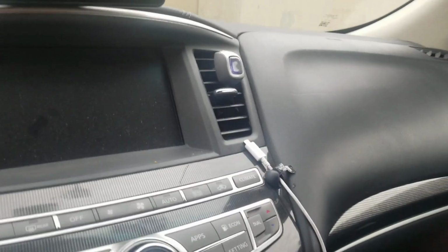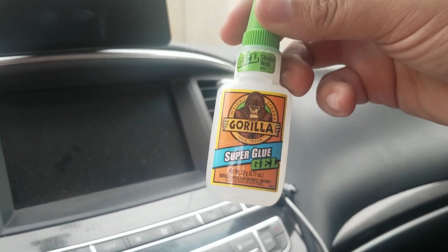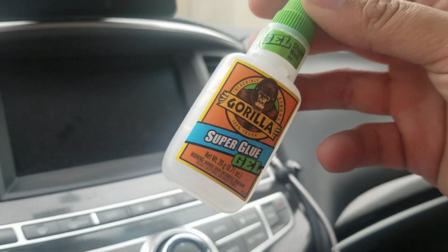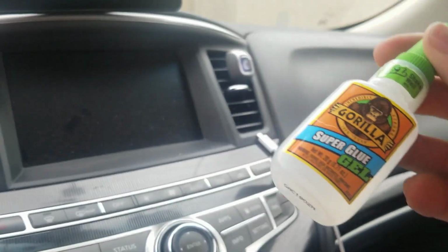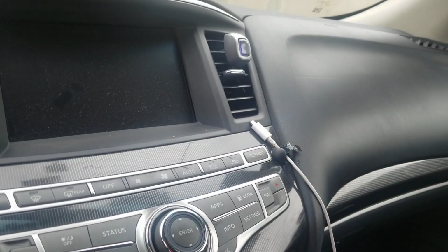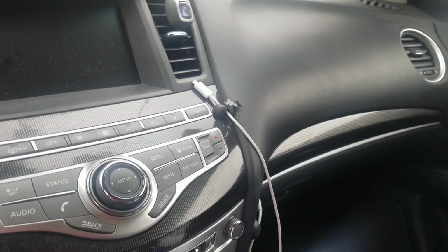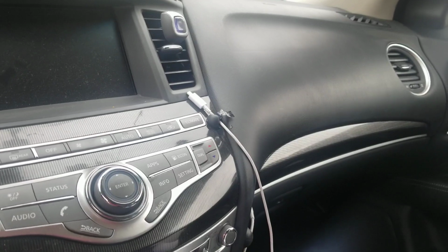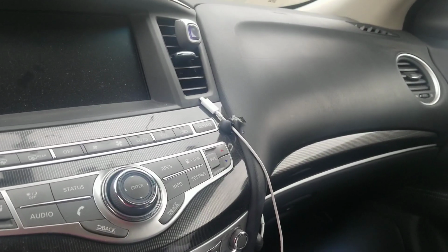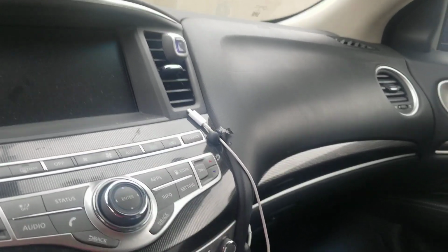Now, to stick all these things in my car, I used this product here, Gorilla Glue. This is relatively inexpensive, and I like the Gorilla Glue because, believe it or not, if I decide to remove these things, there is no residue. It's like it never happened. So I don't feel as bad about using this industrial strength glue in my car, because it doesn't leave any kind of residue on the leather or the upholstery. So that's something you don't really have to worry about.